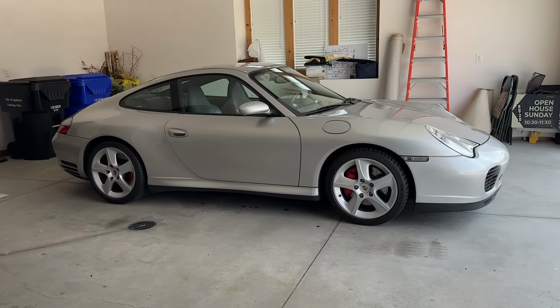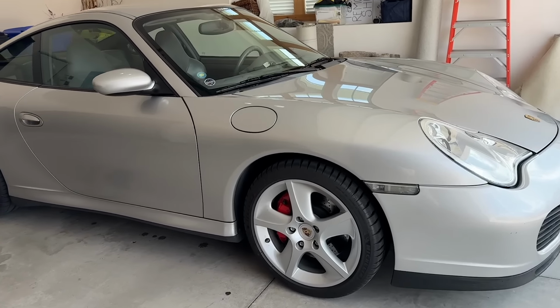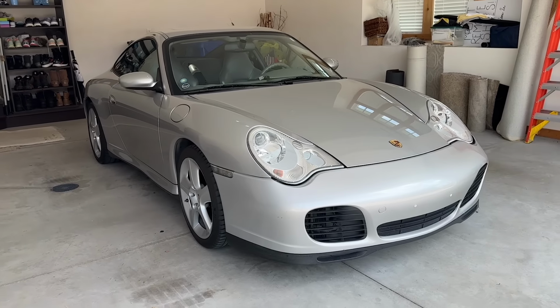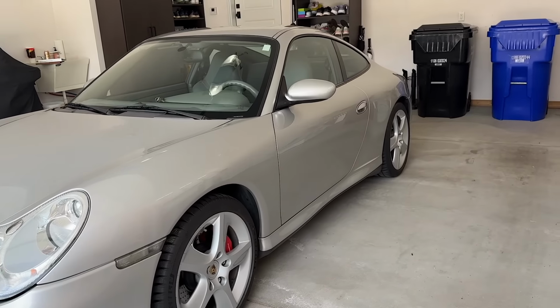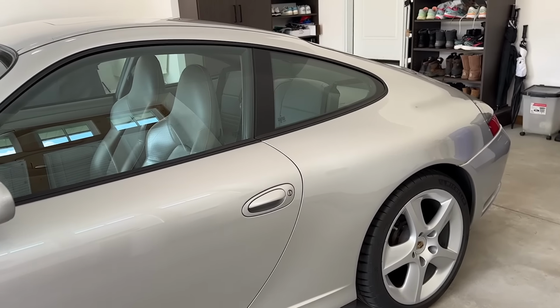Okay, here it is, the 2004 996 C4S that I have selected as being the right example to put in the garage. I am currently 1,000 miles from home. I flew in last night to evaluate this car and determine whether or not it was the one I wanted to purchase. After driving it, after chatting some more with the seller, this is indeed the car that will be added. And here is the seller, John.